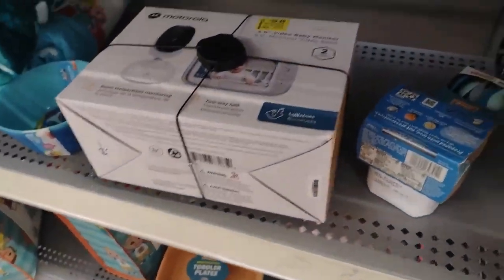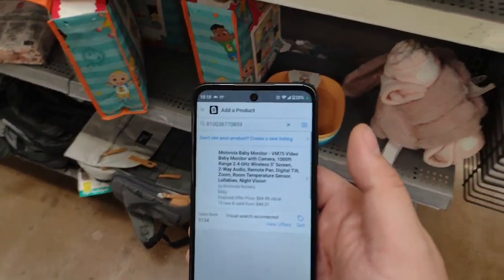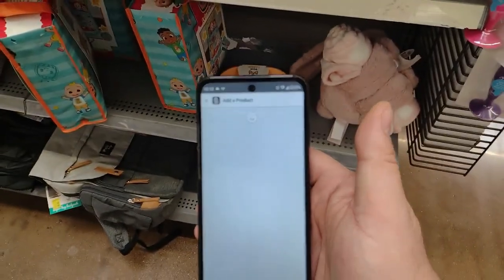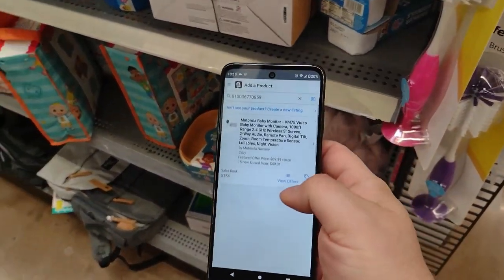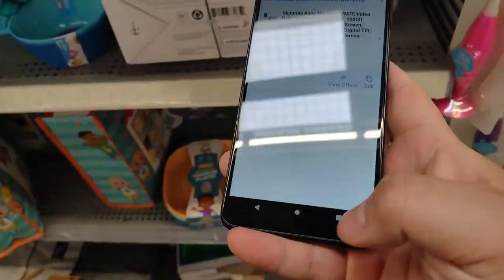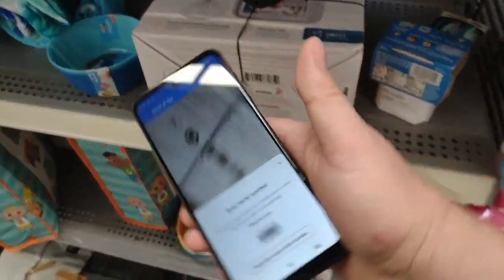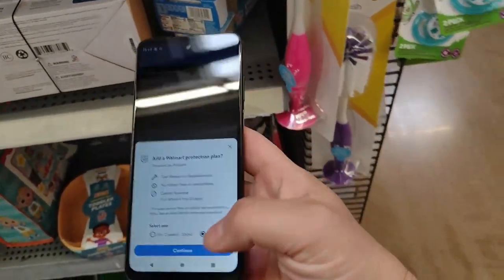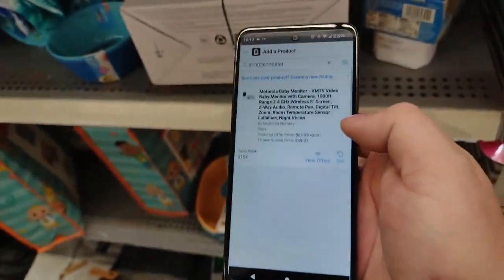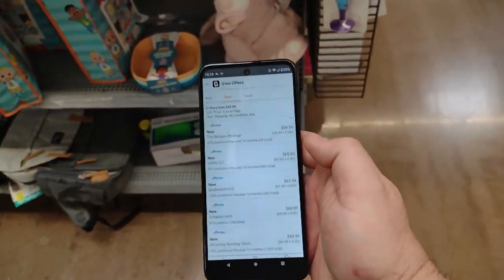I scanned this last time I was in here also, and I don't think it came up. Oh, it did come up. Can we sell it? Pretty sure we can. Well, I can't say pretty sure. Motorola Nursery. I have no idea. We can't make any money off of that price, though, so hopefully it's cheaper. And, of course, the serial number of this thing: 5940. Nope. Yeah. $5940.